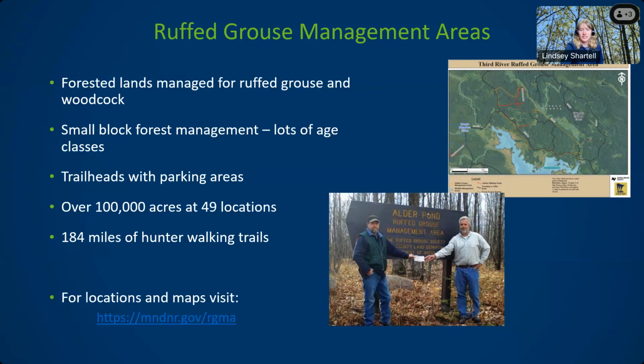They have trailheads with parking areas that offer easy access. There's over 100,000 acres of ruffed grouse management area land at 49 locations with 184 miles of hunter walking trails. Again, tons of info and maps are available on the DNR website for these locations. They're great places to get started.